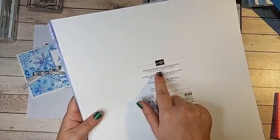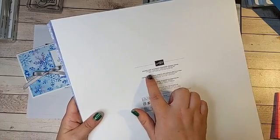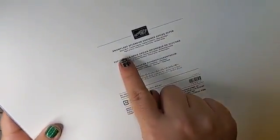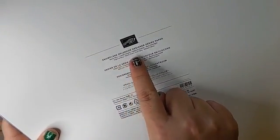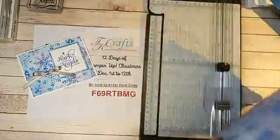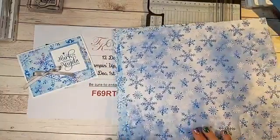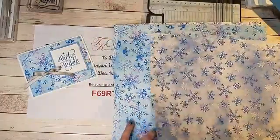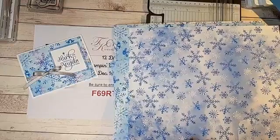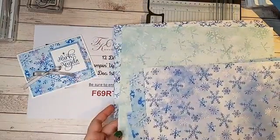So this is a Snowflake Splendor Designer Paper, and all of our designer paper tells you on it what colors coordinate. So this coordinates with a variety of our blues and our purple, which is beautiful. So I'll start with this side. Look at this gorgeous paper. I love it. It is all these beautiful blues and purples, and then you have this kind of watercolor effect.